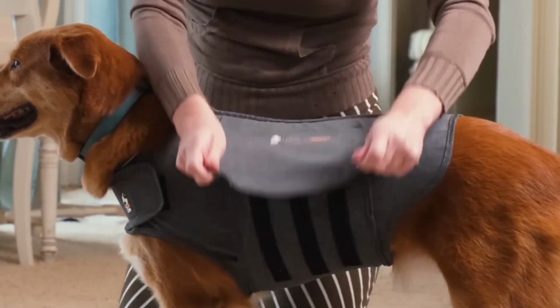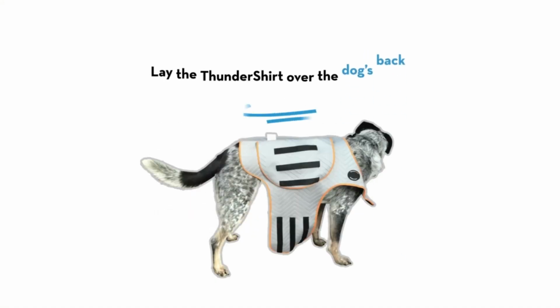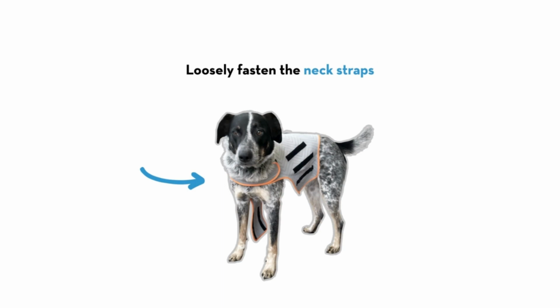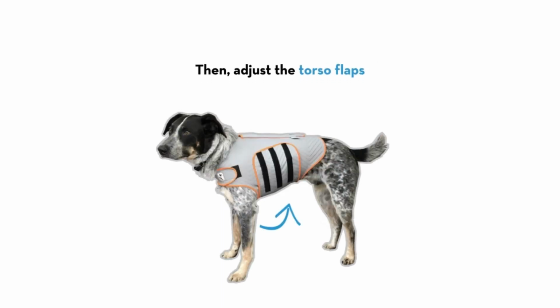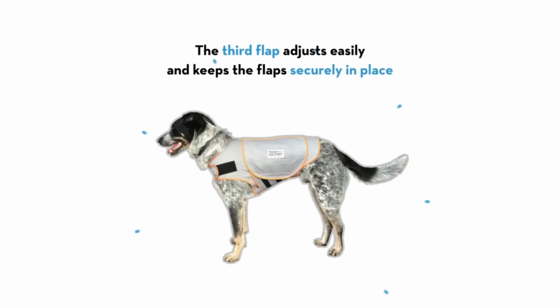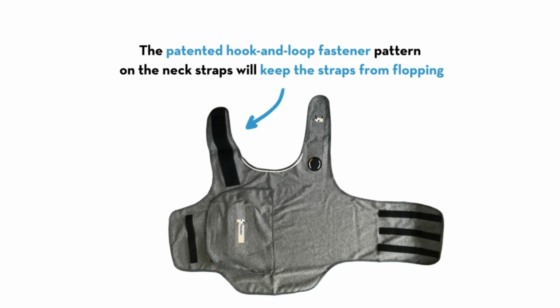ThunderShirt is designed to be easily put on to achieve the right calming pressure. Simply lay the ThunderShirt over the dog's back, then loosely fasten the neck straps, then adjust the torso flaps. The third flap adjusts easily and, more importantly, keeps the flap securely in place. The patented hook-and-loop fastener pattern on the neck straps will keep the straps from flopping.